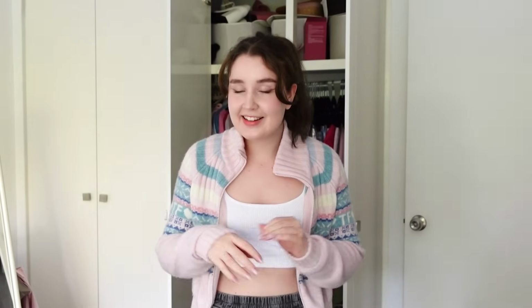Ooh, I don't know if I've talked about this one before. Maybe I have. I love this jacket. This one I got from Teddy Fresh. I got it on sale at a really good price and it is really beautiful quality. I was really shocked at how nice the quality is and I just love all the colors.